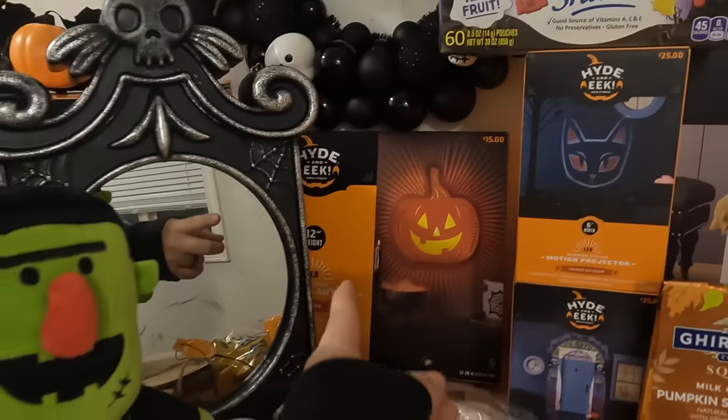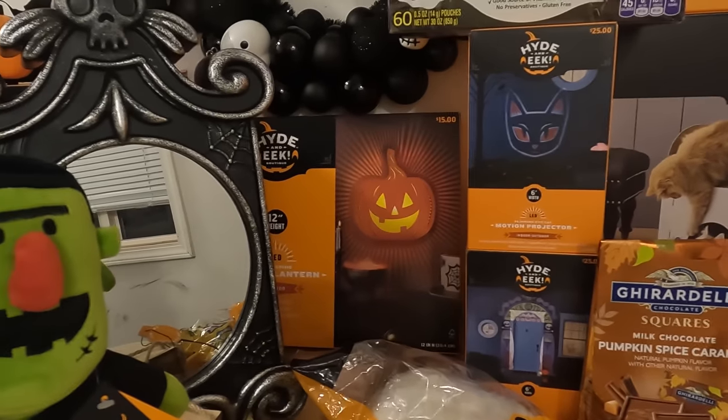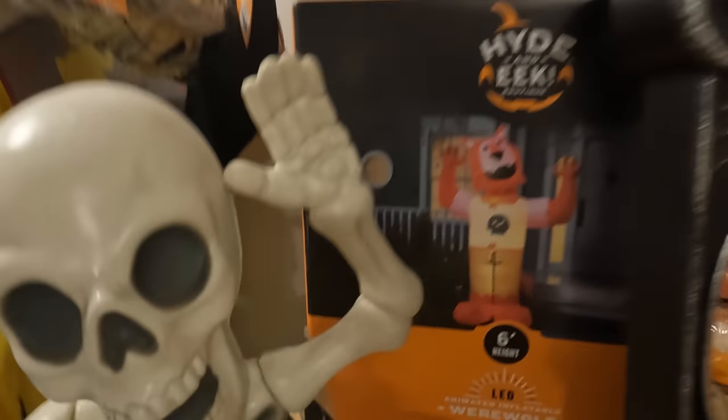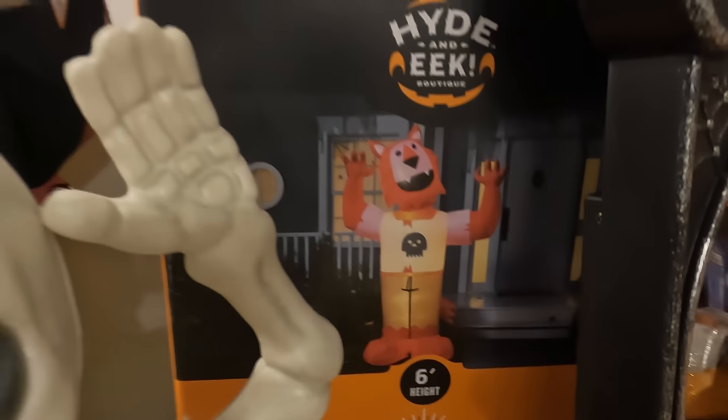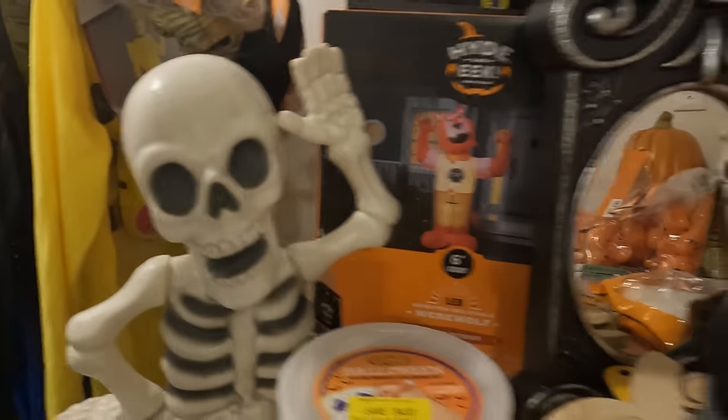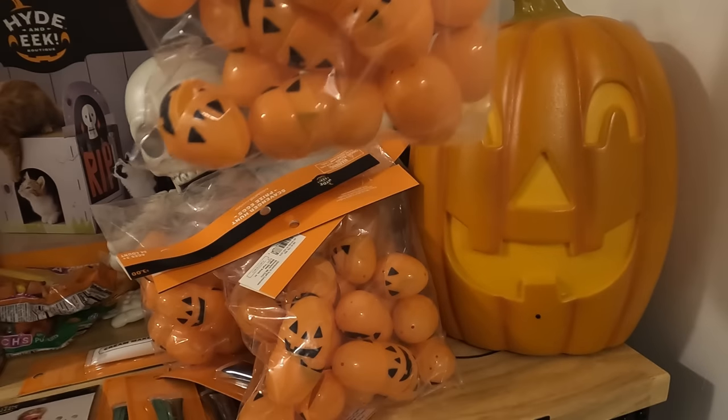We got a couple projectors here. Did you see my big inflatable guy? Originally $100, got it for $10. We've never had an inflatable dude before. That'll be fun. I got some makeup. This was all 30 cents each for the makeup. These eggs were 30 cents each. Yeah, 30 cents each. So I could probably use these.